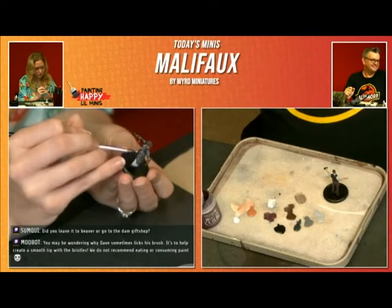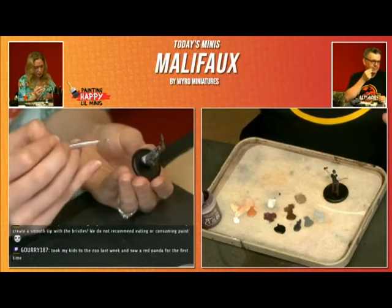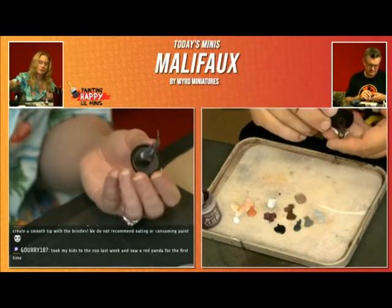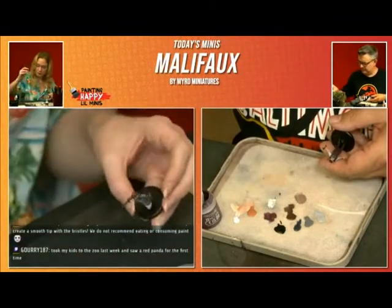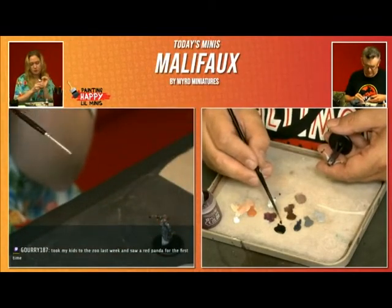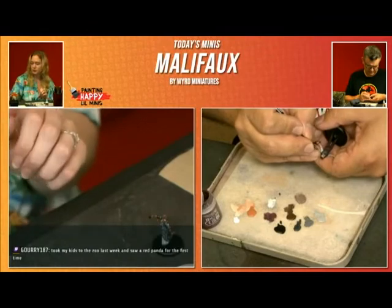Nice stuff. This week, I had asked people if they painted Malifaux minis. So we have a combination of things that people have worked on and then also some Malifaux minis that people have painted, but just not recently. It's kind of an assortment of those, just so you know. Cool. That's good.